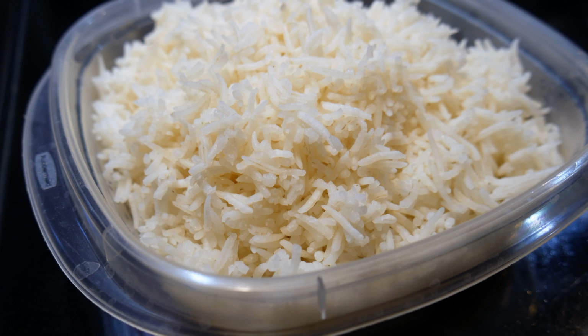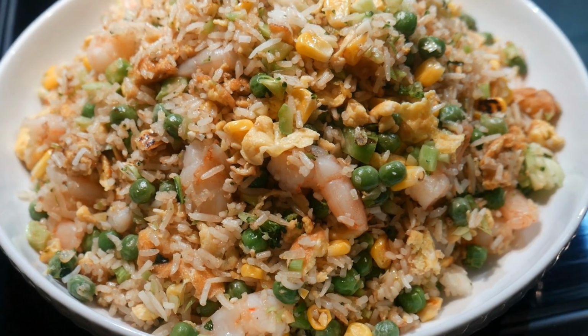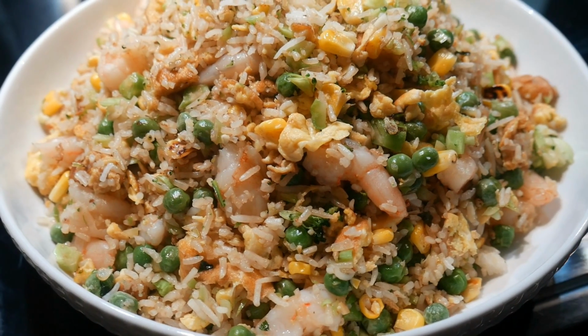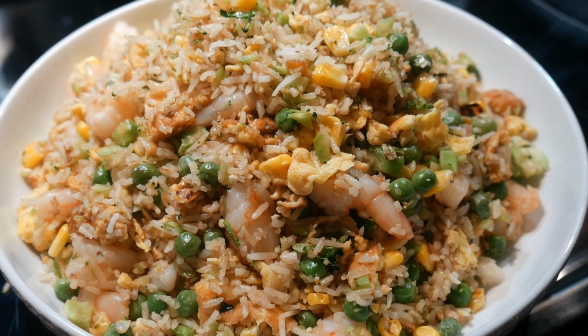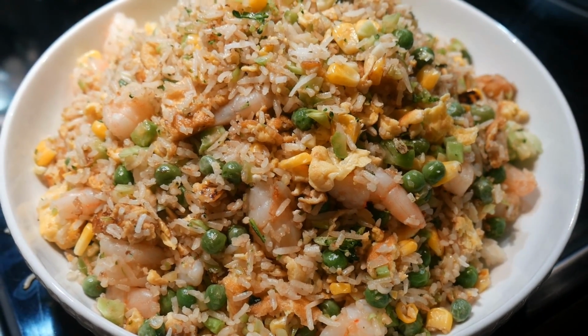And I enjoy both of them. But when it comes to making fried rice, I have to say that basmati rice probably makes the best fried rice, because the basmati rice is relatively dry and tends to have rice kernels that can easily separate from each other. Okay, so let's go into the kitchen.